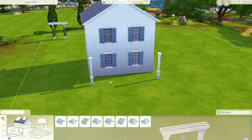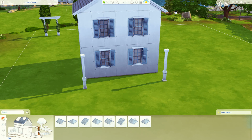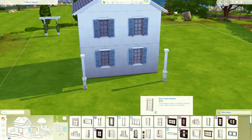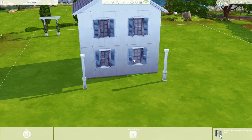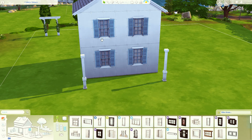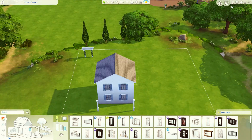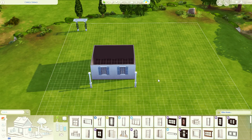I don't know, this seems a bit wide to me, but since I can't do single windows with shutters, and like I said, I really want to keep the shutters, I mean single tile windows. I'd love to be able to put a window, say here and here, but I can't do that, at least not without custom content. I'm trying to build this all CC free.